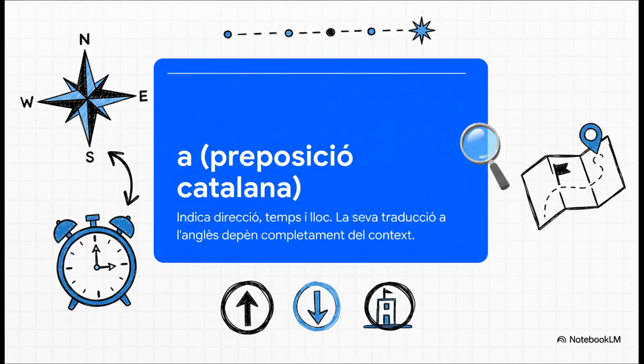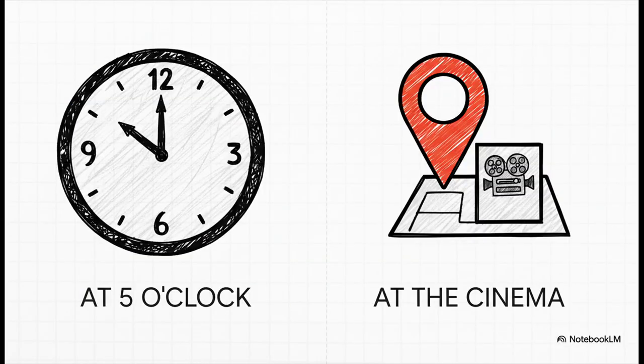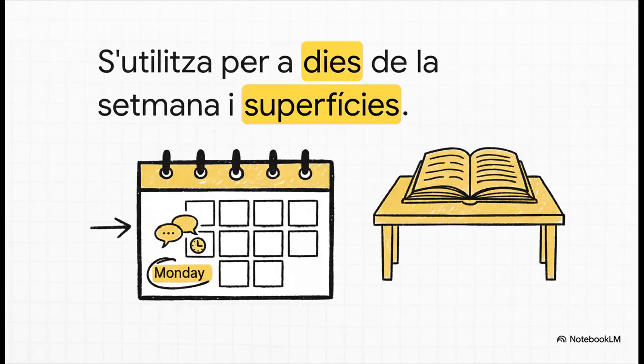Let's break it down. First up, a often becomes at when you're talking about really specific points in time, like an hour or a precise public spot. Think of at like you're dropping a pin on a map. It's exact. See you at 5 o'clock. Or let's meet at the station. Next, we use on for specific days of the week and also for surfaces. A good way to remember this is to picture your appointment sitting right on that square in your calendar. The meeting is on Monday.